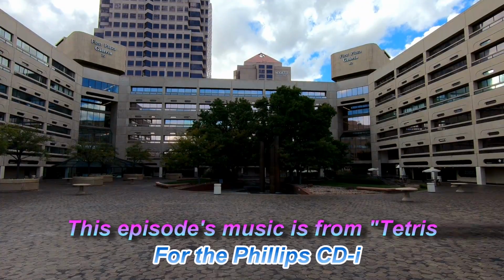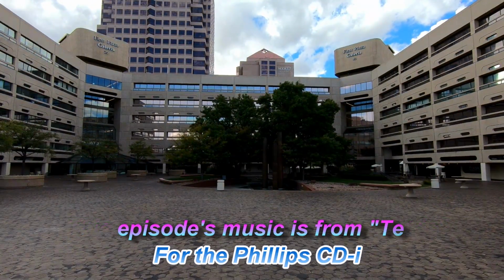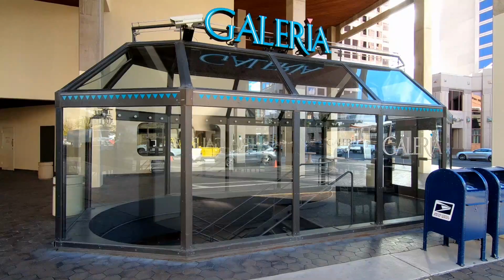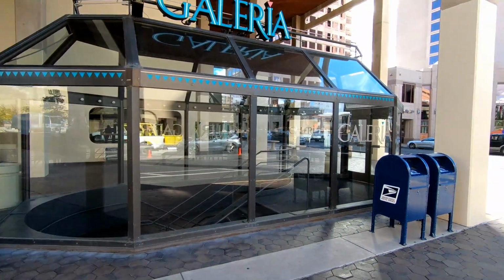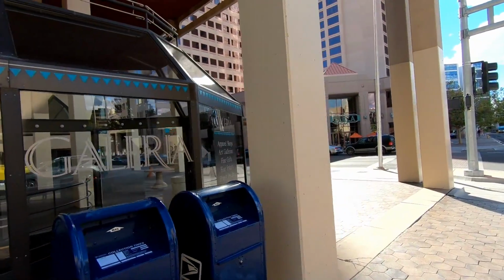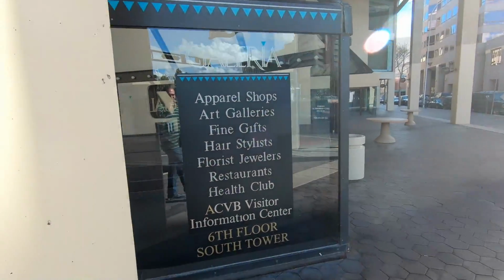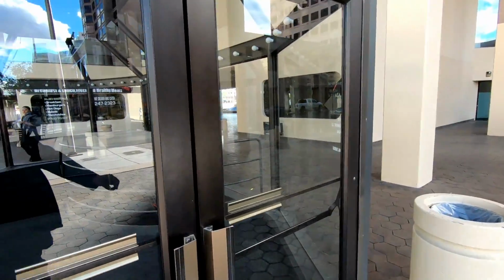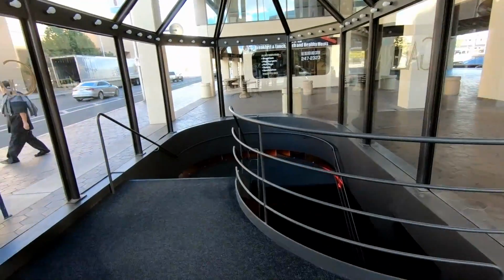Today we'll be taking a look at the First Plaza Galeria in Albuquerque, New Mexico. Now believe it or not, there's actually a little mall underneath this building. Dotted all around the building are these entrances that go down into the Galleria part of the mall, which is a below street level little mall that is really interesting to look at. You can see there it says that there's apparel shops, art galleries, gift shops, those type of things, but as we'll see, there's really not much of that left.